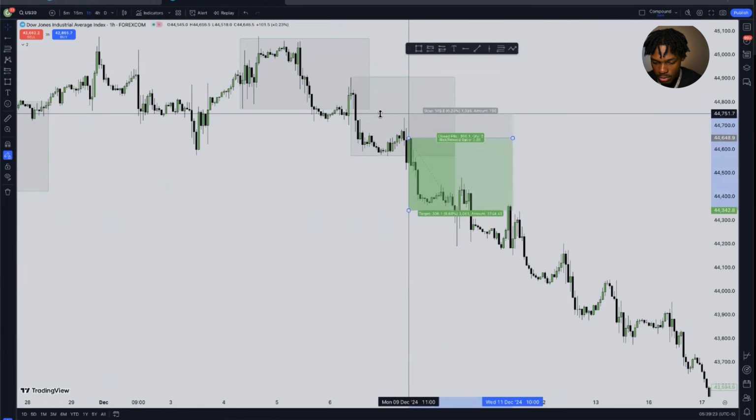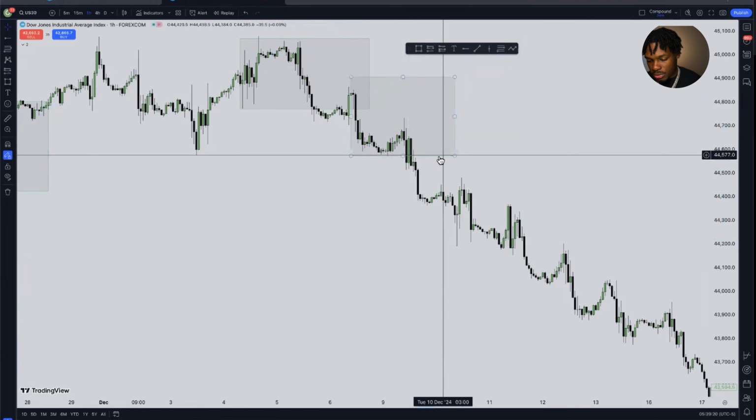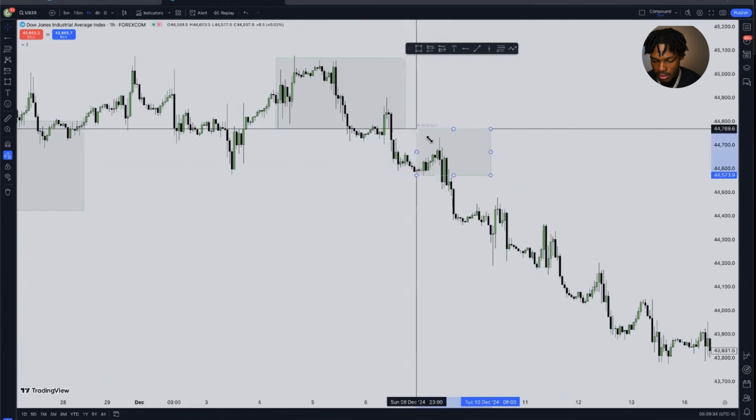Now you can put your stops here, or you can put them here above this high. Me, I would probably put them right at this imbalance and then target something down here. So you have two entries. Again, now this is your high right here. This is your new high.